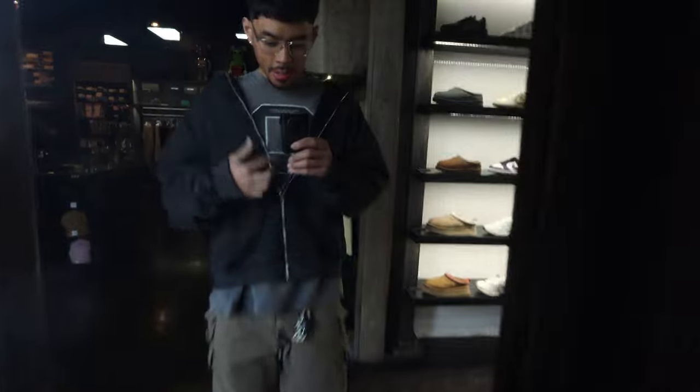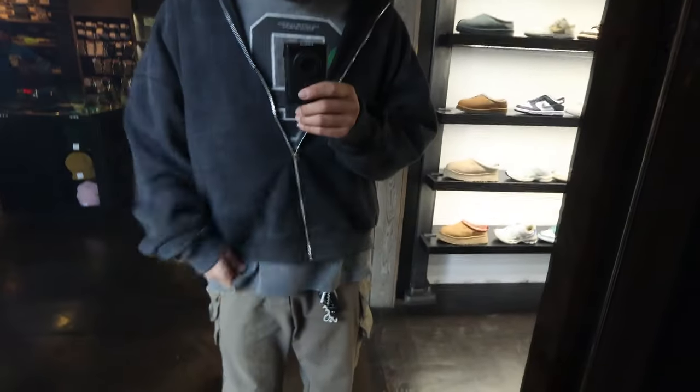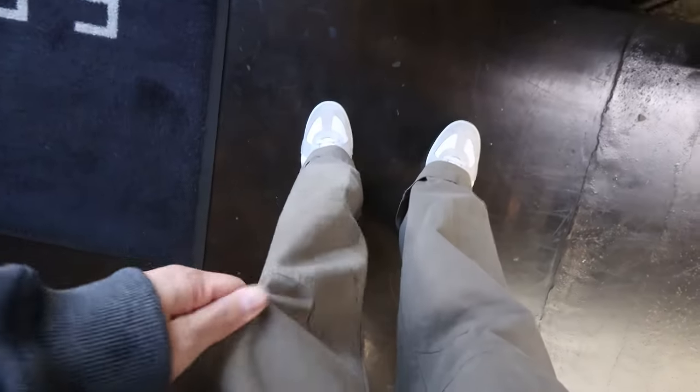All right, fit check, Operation Rally Tee, zip up. Nice black tailor pants, and my favorite shoe right now, honestly, the Margiela Replicas that I always wear. They're super beat up.